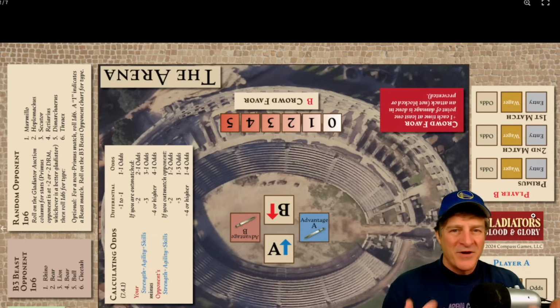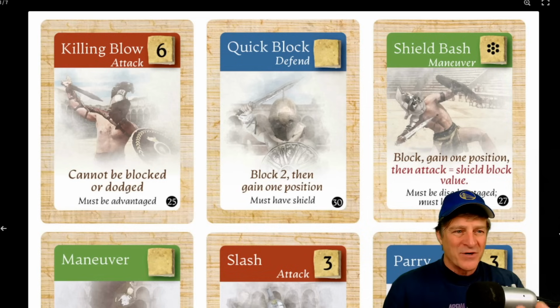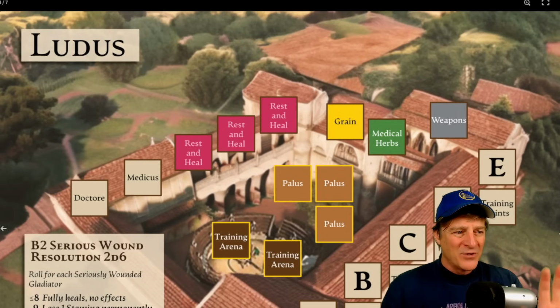Then we can work over here. This is the arena. So very quick, short battles. You're going to be using its card-based tactical combat as these fighters go into the arena and try to survive. They're going to be gaining experience and adding skills that are hopefully going to let them survive longer and eventually win their freedom. You've got aspects of earning funds to build up. Here we're looking at some of the cards for tactical combat, looking for funds to build up your ludus and improve its facilities and make things better.